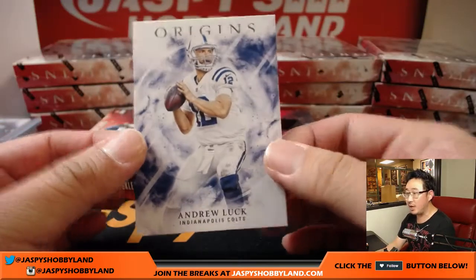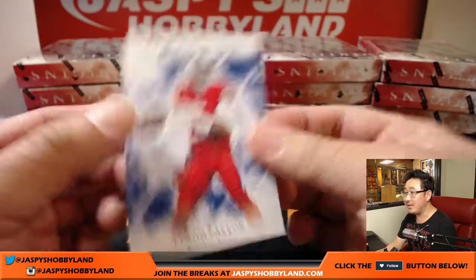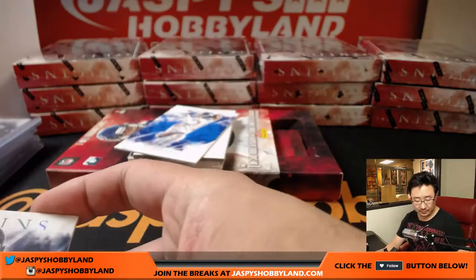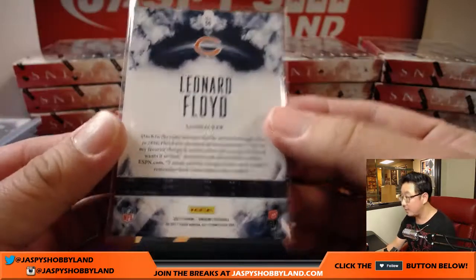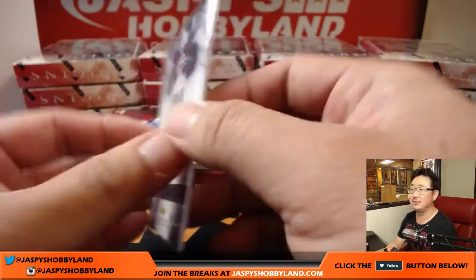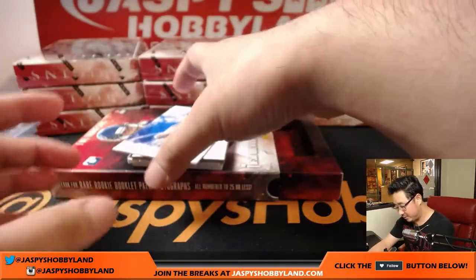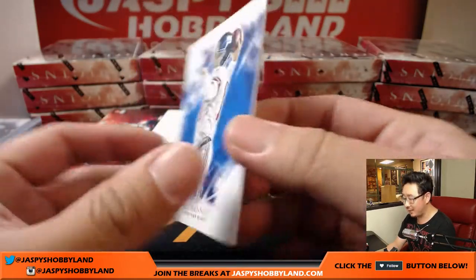All right, Andrew Luck. Tyrod Taylor. And Leonard Floyd, 210 out of 299. What if this matches like his weight? Oh, they don't have his weight on here. Right? What if it's like, oh, 210. Weight number. No. 46 out of 60. Eli Manning.